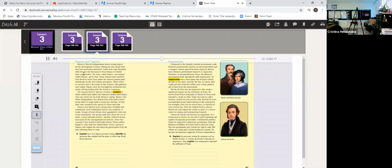Empresarios. Compared to the Spanish colonial government, early Mexican governments ruled by an elected president and a Congress. Money gained by taxes stayed in Mexico. Early Mexican governments feared U.S. expansion. Therefore, to develop Mexican Texas, the Mexican government made agreements with empresarios. An empresario was a land agent who brought settlers, divided up the land, and kept the law. In return, they could earn fees from the settlers and a large grant or gift of land from the government.